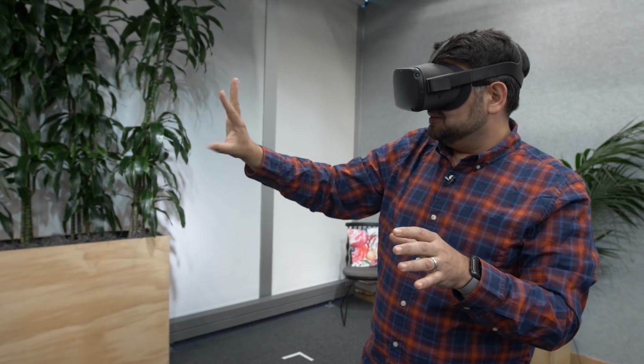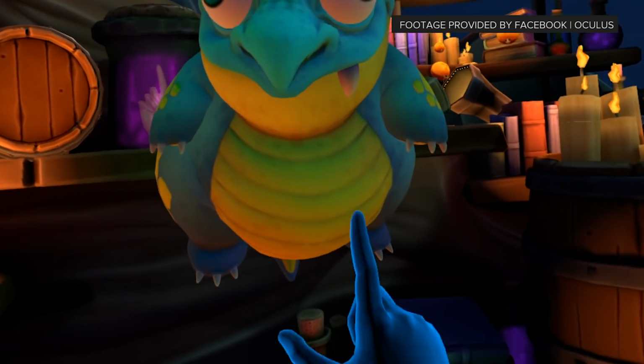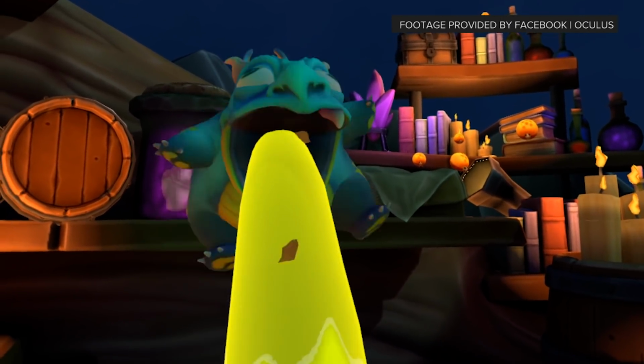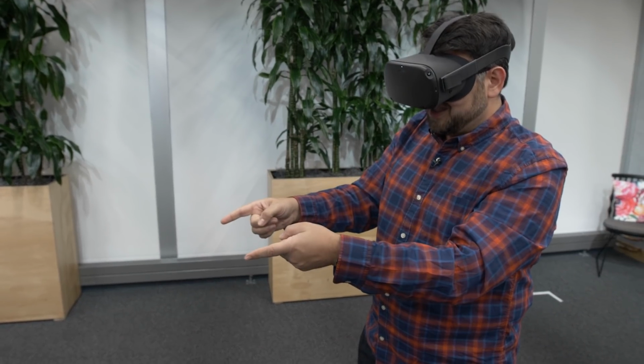And I can see my hand. I'm being instructed to poke the dragon's tummy. Yellow vomit goes in the bucket. I'm pointing at it. I can see my hands pointing at it.